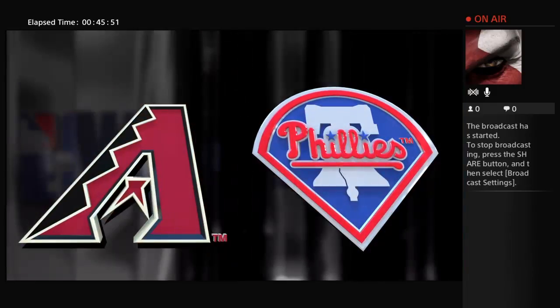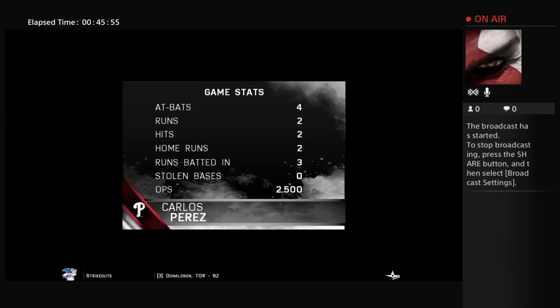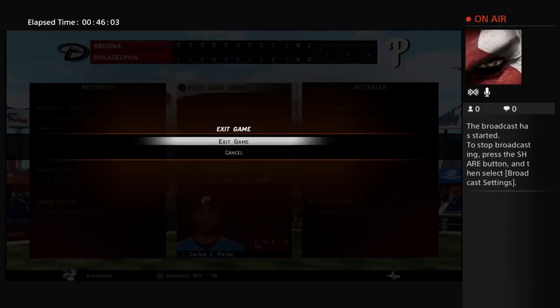And as we wrap things up here, what do you say we name this guy right here as the recipient of our Topps Player of the Game award? Yeah, he connected on a couple of long home runs. Really put his guys on his back and carried them to the victory.